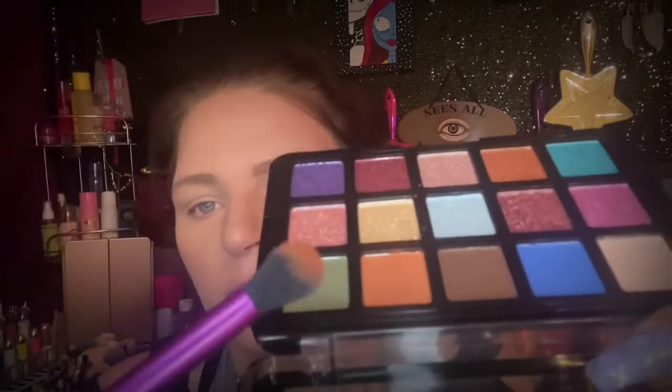Let me just show you this pan now. So you see this a little bit of kick up. Now I want to go in with this orange. I'm not sure what I'm doing yet. I'm just kind of winging it. Okay, you probably see the kick up a little bit better in that one. See it? Ooh, there's pigment, guys.